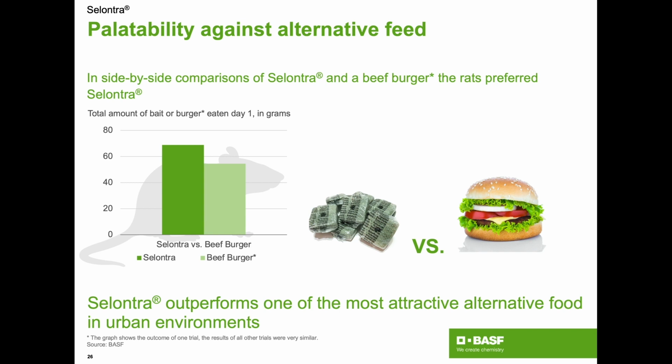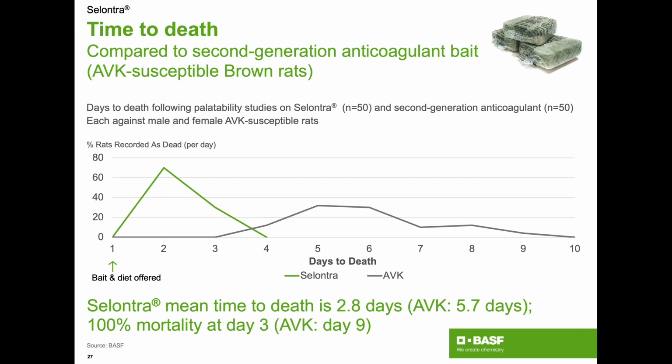We've talked about this faster mode of action. Selontra causes the stop feed after 24 hours and then death after 2 to 5 days. So this is just to show you this. This is studies taken again on brown rats. We had 50 rats that were fed Selontra, that's the green line, and 50 rats that were fed a second generation anticoagulant in a choice feed. And we recorded the time to death.